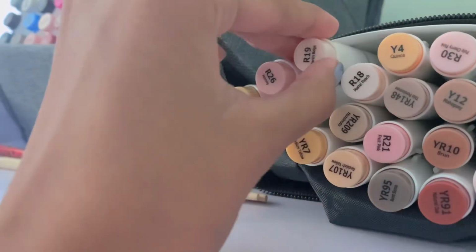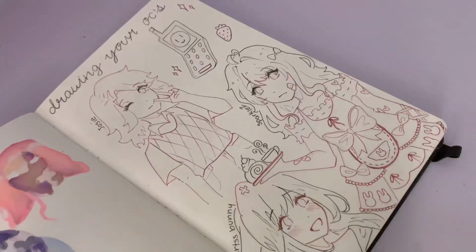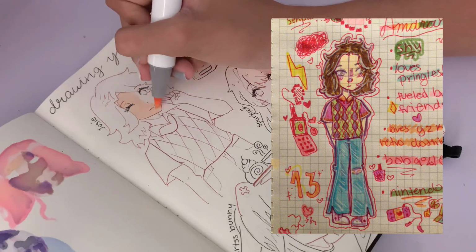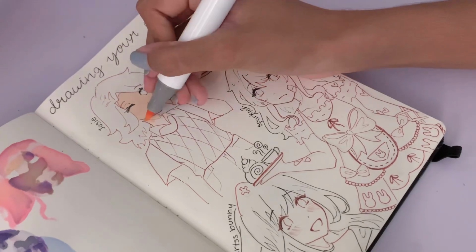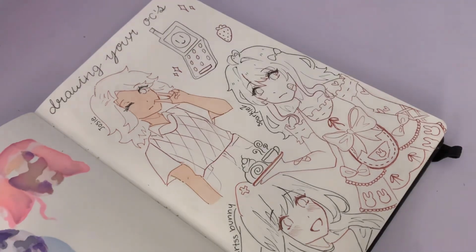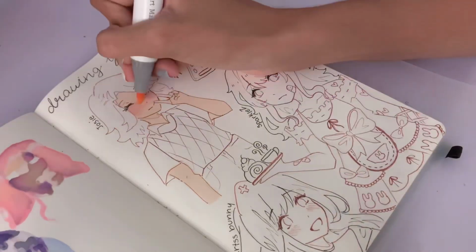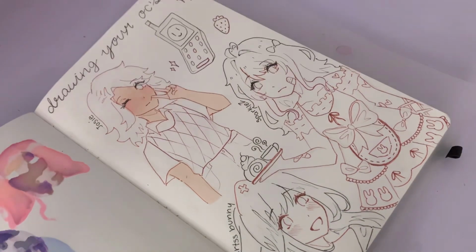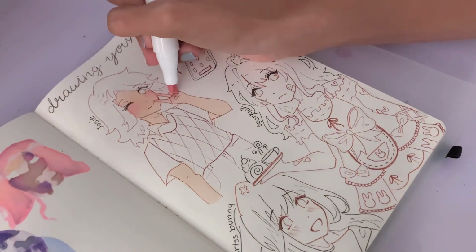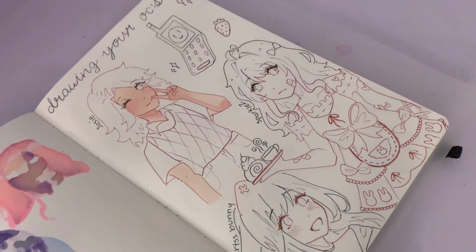We are now heading on to coloring, which is probably my favorite part of the spread. I'm starting out by coloring Amara, who is the OC on the top left. In the email that I got sent, it said Amara is 13 and her life is based in the early 2000s. Her color scheme is very bright and she loves plushies, Pringles, and boba, which is very relatable in my opinion. In the character sheet that was sent, it also said that Amara was pretty shy and she liked to play on her Nintendo and that she definitely loves anything Y2K or retro.